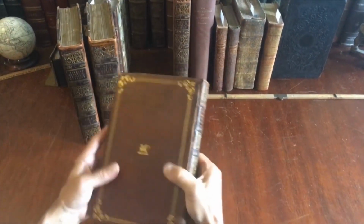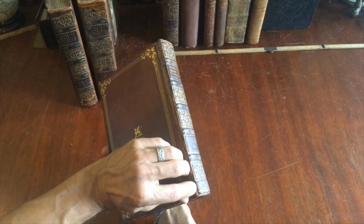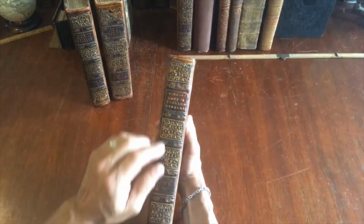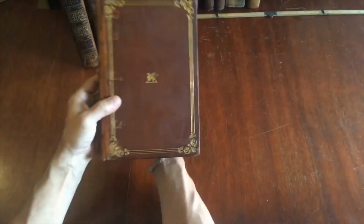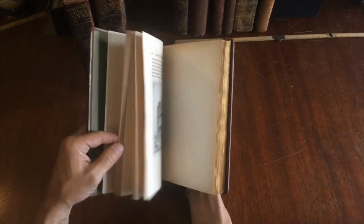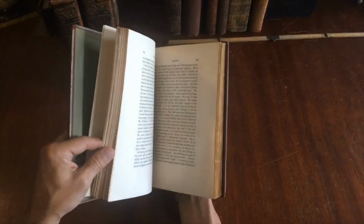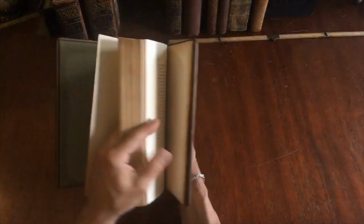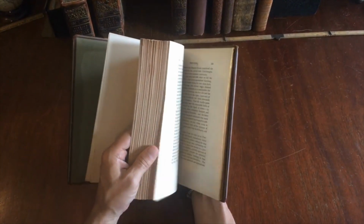Okay, here's the third volume, like so. Yes, even the binder has reinstated the gilt in places, like right in here, real detail work, very detailed. It cost quite a bit of money to have that done to a set, I would say. That would take a binder quite a bit of time and be quite a project. Some of the illustrations are as issued, of course, within the text, tipped in.